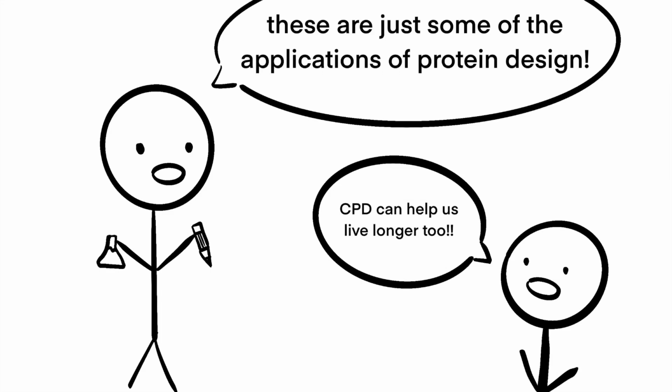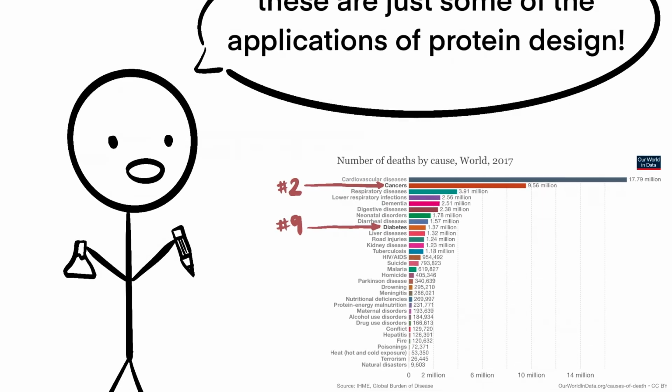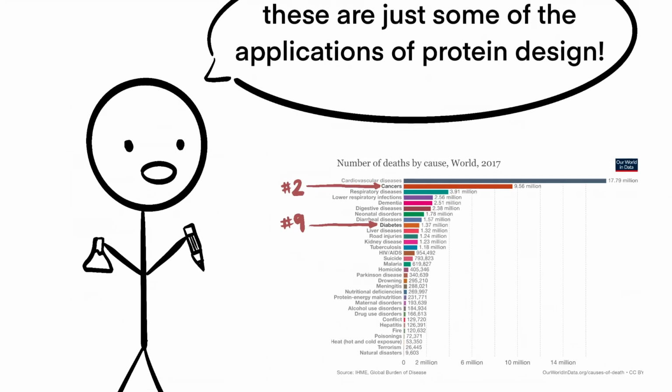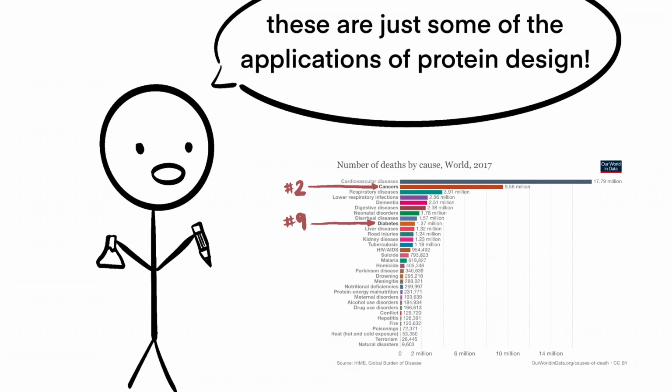By combating density-dependent factors like diseases, protein design also could lead to humans living longer lives and, in turn, contribute to population growth. Cancer is the disease which causes the second highest number of deaths in the world, while diabetes is ninth. To think about developing potential cures or treatments to these diseases with protein design is mind-blowing.